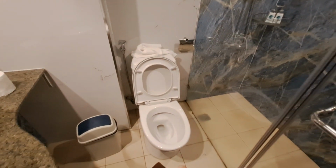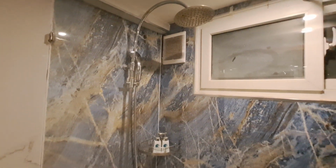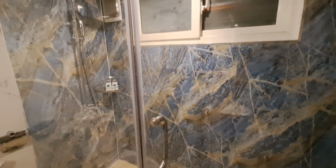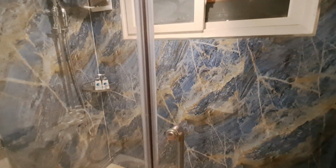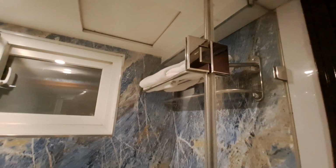So the toilet itself and the shower with this head, and there's another shower head. It's quite good. Luckily they have doors to close it, so not much splash going on, but the water somehow is gurgling a little bit. We have towels, plenty of towels. I think there's 3 towels.